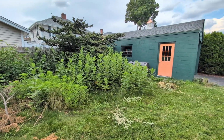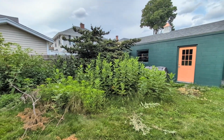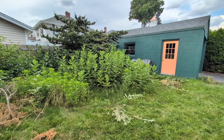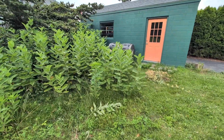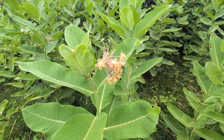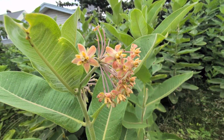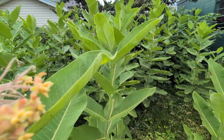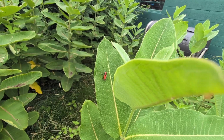And part of the reason I am fine with this is one, well, milkweed is the host plant of monarch butterflies, as you know. So it's just a very important plant if you want to help monarch butterflies. But also the flowers themselves support a lot of pollinators. We take a look at some of the last remaining and you can see there's other little insects that get involved in the action.